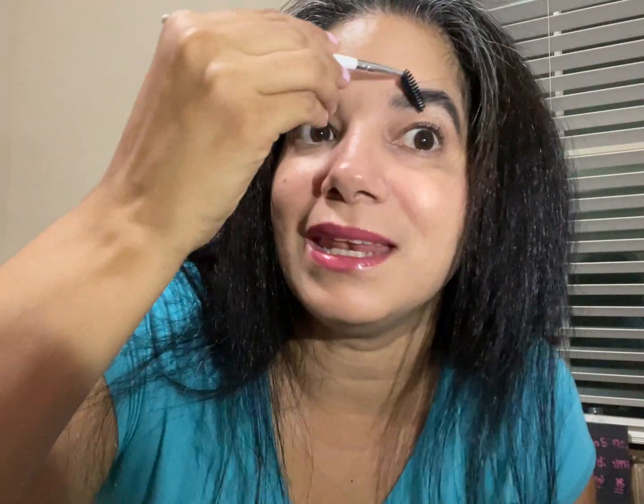You can apply the mascara to your eyebrow. That is something that I think everyone can do, and you can actually get a nice effect from it. So if I would apply it to the other side, it would definitely have looked the same. So you can actually see the difference.